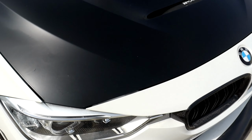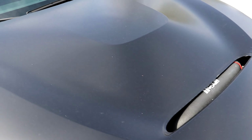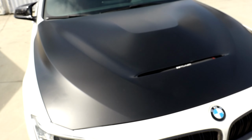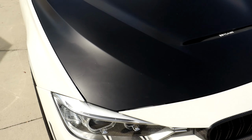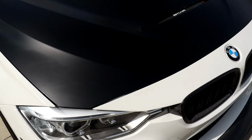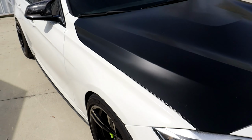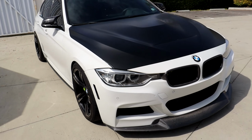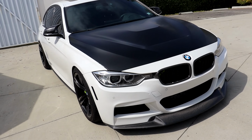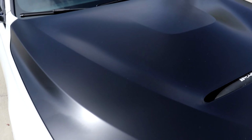Now moving up to the hood here, for those of you who may not know, this is a GTS hood. It is not the stock original hood. This is an aftermarket hood that has the GTS style, and I haven't gotten it painted or paint matched white because I liked how this dark color looked, because it makes the hood stand out and just overall makes the car stand out on the road rather than it just looking like every other car with the same color hood.